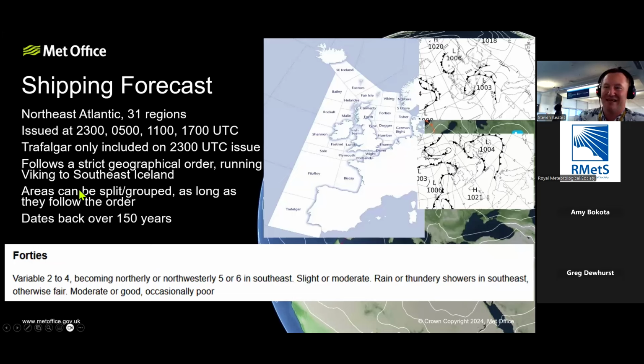And the shipping forecast expands out a bit further into the Northeast Atlantic. 31 regions are all displayed on the right here. Again, issued 4 times a day. Trafalgar only issued on the midnight issue. Not quite sure why, never quite understood that, but it is.